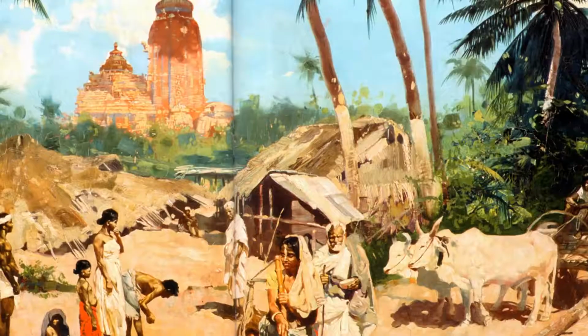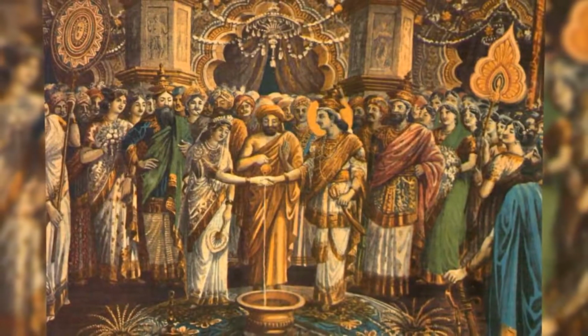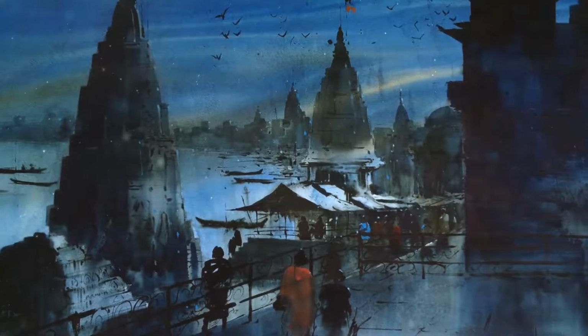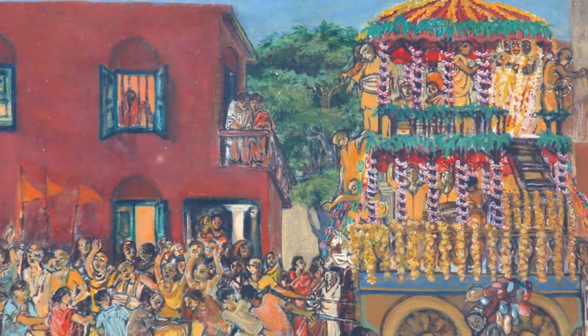But as society advanced, temples became places of education, social gatherings, festivities, and marriages. And eventually, they became the nucleus of ancient cities. Markets flourished around them. Palaces and military garrisons were situated close to them.